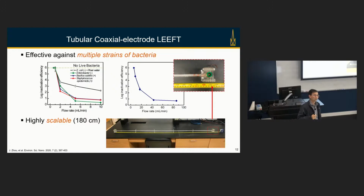So how to prevent the shorting? That's a good question. Within the pipeline systems, you need to make sure the center electrode doesn't touch the outer electrode. But of course, there are a lot of challenges and questions we need to solve if we want to really design a commercially viable product.